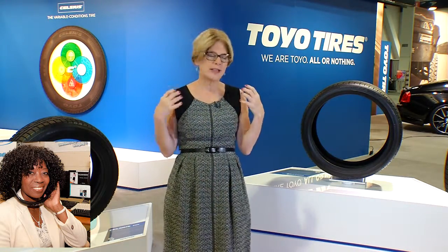I'm here at the Toyo Tires exhibit, where they're showing a new tire called the Celsius. It's a variable condition tire that is good for winter traction in ice and snow. Better than an all-seasons tire, but it has a longer tread life than a winter tire. And the best part is it's a year-round tire, so you don't have to change between seasons. So there's something for everybody, from tires to roof racks.